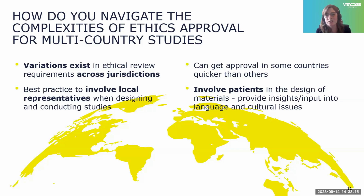And another one is involving the patients in the design of materials, because they can help with providing insights around their local language and any cultural issues as well. It's good to involve everybody as early as possible in the design of all studies. We would always argue that you need to bring in patients, PAGs, as early as possible. But at this point, I would definitely say that local representatives and involving patients is key. Sam, is there anything else that you would like to add on this one?